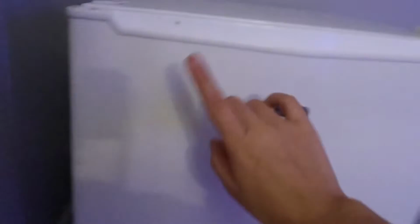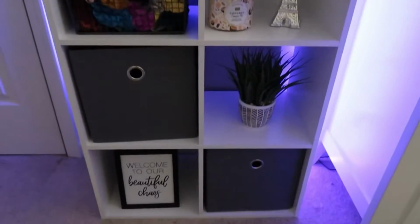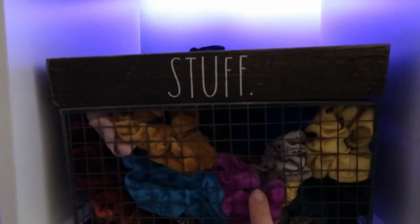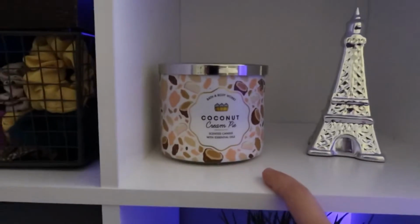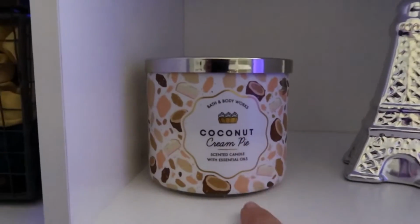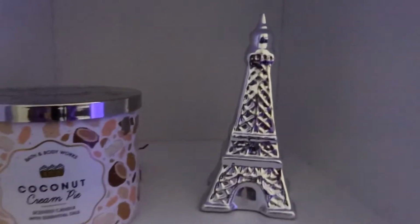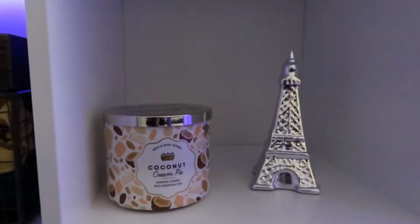Then we're gonna go back to the right, and I have this cubicle little shelf thing here. Super nice for organization. And in the first one, I have my scrunchies. This little basket is from Marshall's. And then over here, I have this candle, which smells so good. It's coconut cream pie from Bath & Body Works. And then I have this little Eiffel Tower, which is from the dollar store. You can find some nice things at the dollar store.